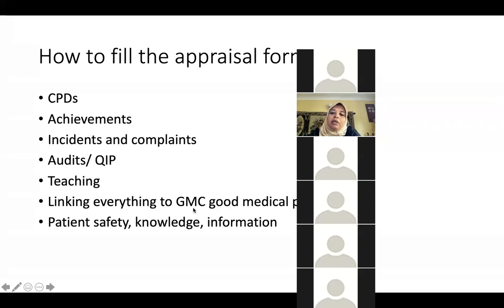the General Medical Council Good Medical Practice, which includes 4 domains: patient safety, knowledge, information, and I can't remember the 4th one, but there are 4 domains. In each domain, you just have to write something, okay? You can't leave it empty.